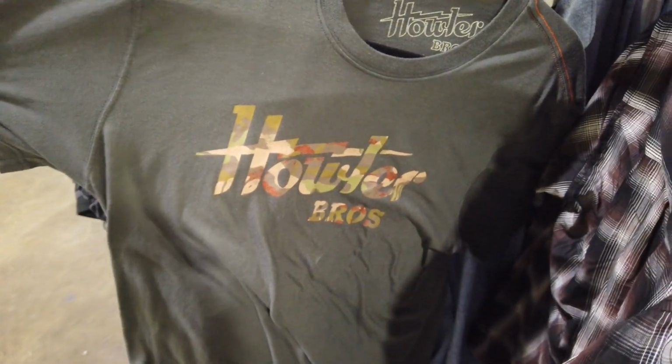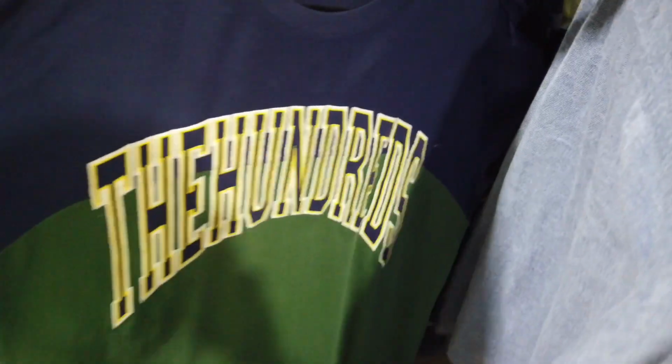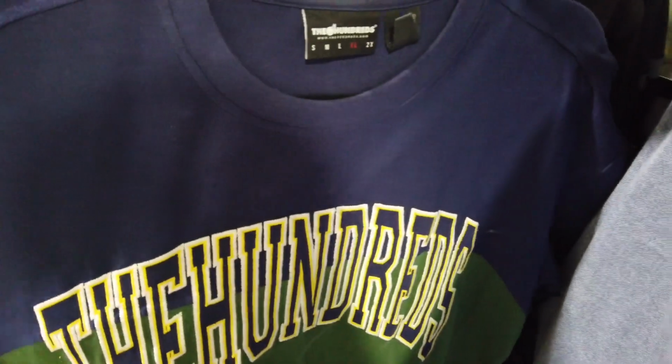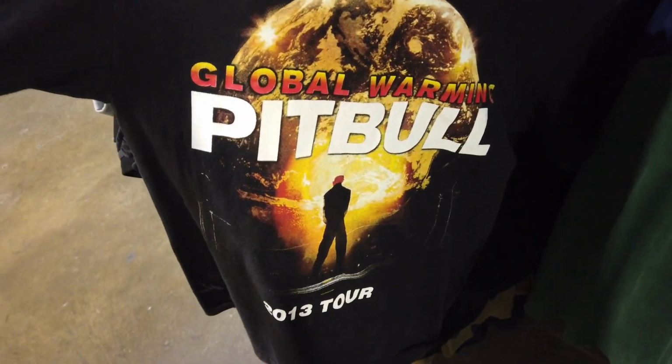A Howler Bros t-shirt. I pick up anything Howler Bros. Outerknown, a brand that I love picking up, and all their stuff does well. This one is a little bit worn and it's priced at $10, but I think it's still worth it. This, the 100 shirt, probably not worth picking up, but I'm going to try it on for myself and I might keep that one.